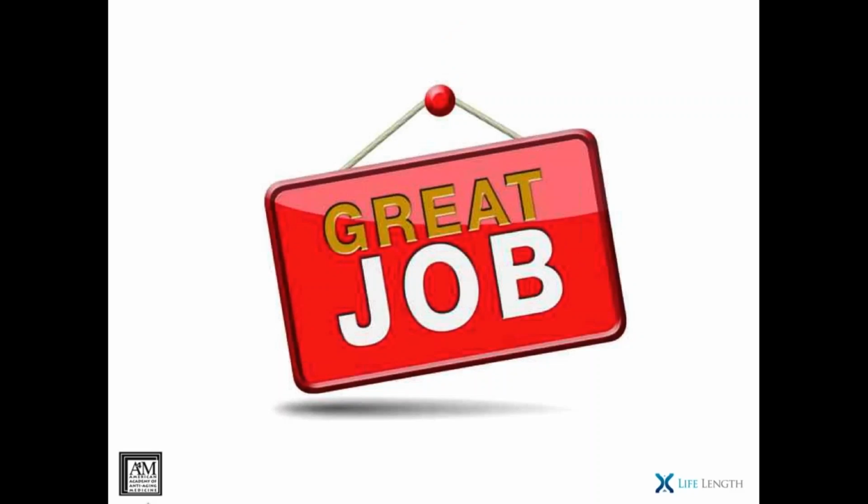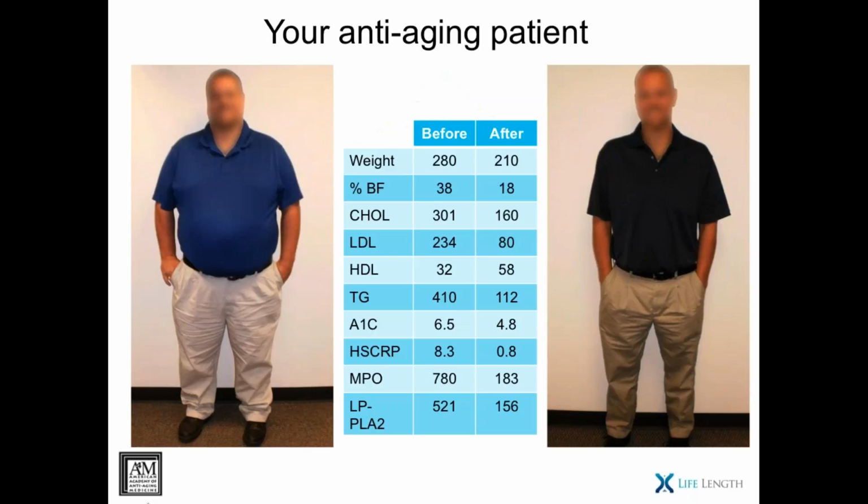Now, many of you, I would assume, are integrative practitioners, and I think with the training programs that we've had through A4M and IFM and AIHM, we're doing a pretty good job helping our patients. So let's look at a typical patient. This is your anti-aging patient, and you've done a great job. You've got his weight down significantly, 280 to 210.